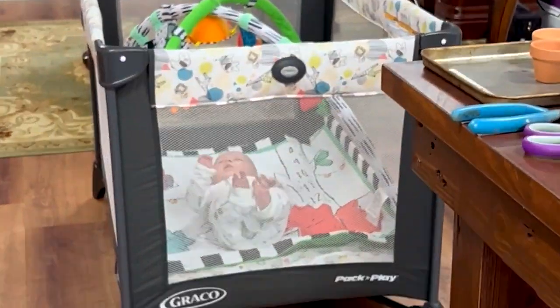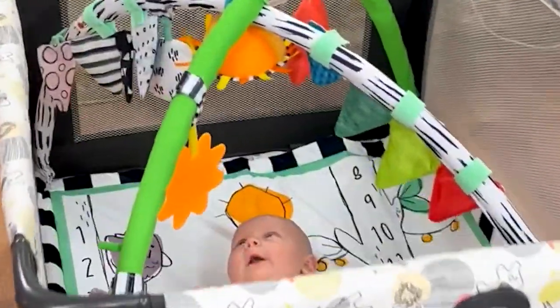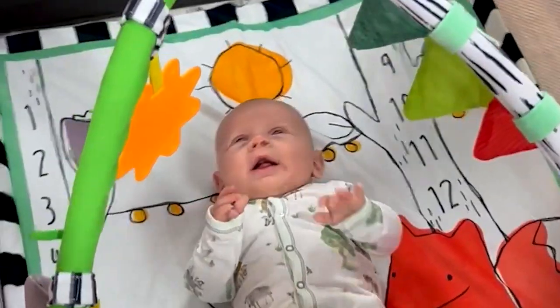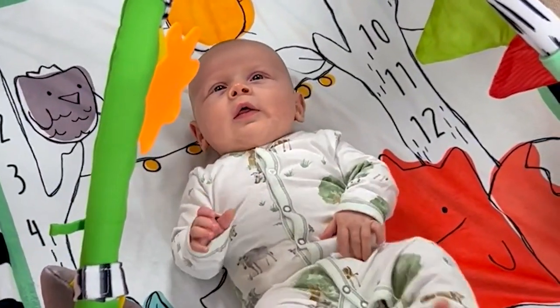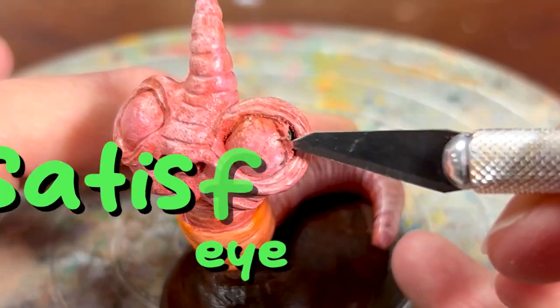Speaking of mating, did I mention that I had a baby 4 months ago? Well, I'm a work from home mom now, and here's my little studio assistant working hard or hardly working, I can't tell. Anyway, back to painting, and now it's time for satisfying eye peels.